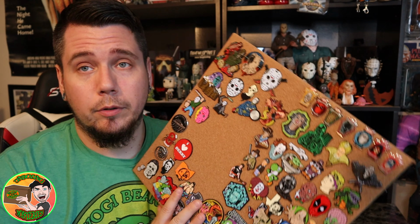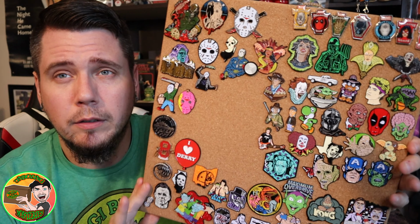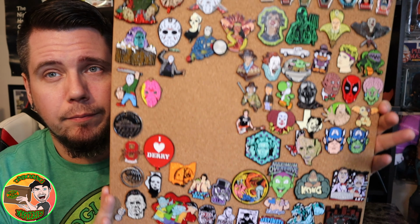Now, if I do decide to sell this entire pin board, every pin on this board will come to you. I have all the backings and I have all the packaging that each one of these came on, and every little slip, I have it all saved. So we'll see what happens once we fill up this little tiny area, which probably won't take too long. But man, that's a doozy of a collection if you were looking to purchase this. So that's gonna do it for this Geek Box from BAMBOX.